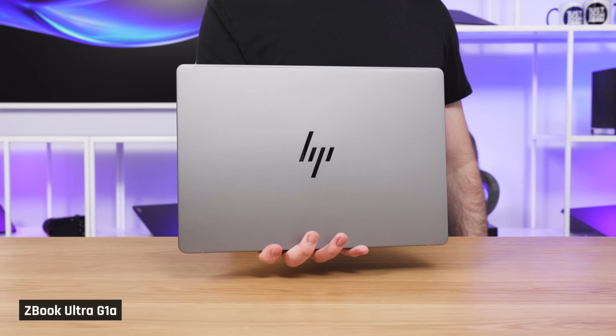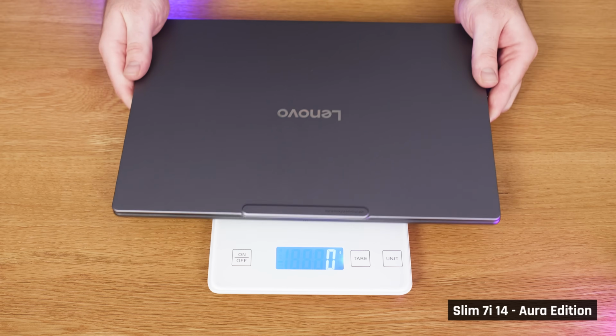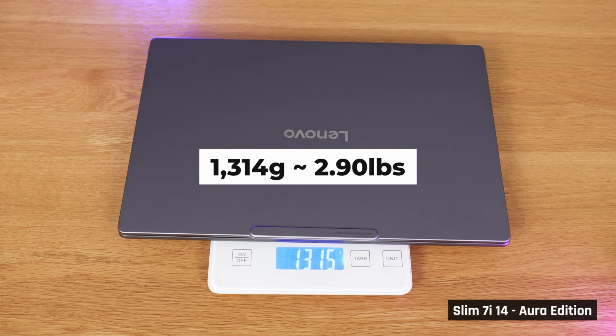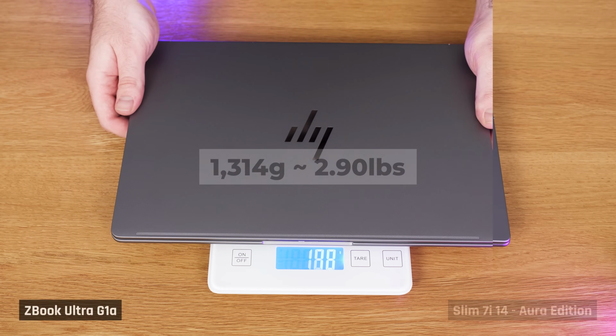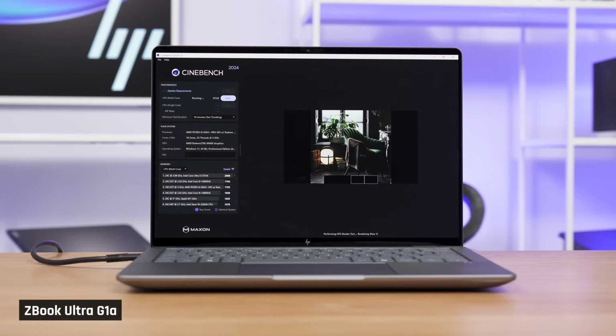For a powerful laptop, it is nice to be able to get it in such a small and portable form factor. It's fairly lightweight for its performance, coming in at around the same amount as the MacBook Pro 14. What I thought was interesting is that it weighs less than the Flow, which is a smaller device. Now, if you are comparing to a 14-inch thin-and-light, such as one with Intel's Lunar Lake chip, you are going to find this laptop chunky and heavy. But for a powerful laptop, it's still on the lighter side.